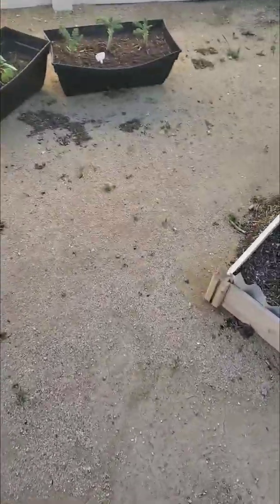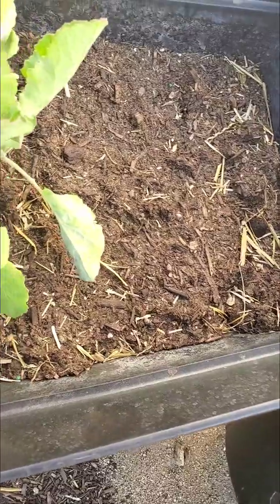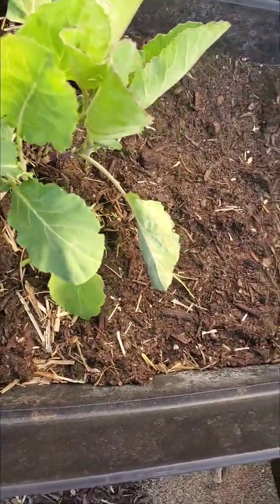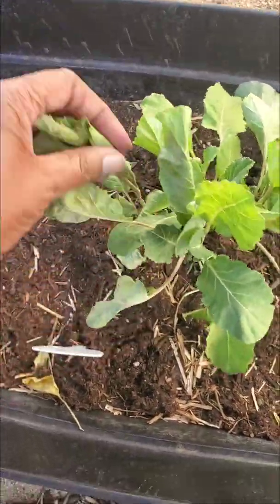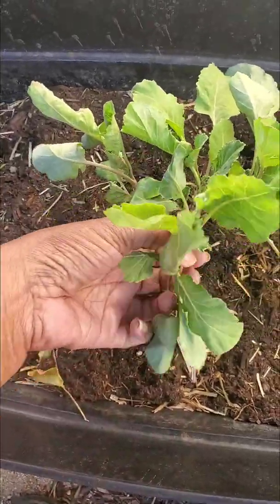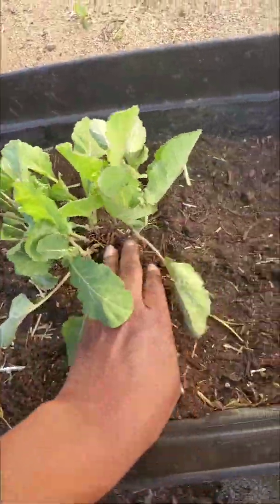Let's look at my collards. I did have to pick some old stuff, some dead leaves off of my collards. And look at all this stuff that flew in here. But these are my collards that I pulled out of the other container. Hopefully they'll survive. Even though it's windy, it's about 77 outside. But the wind is cold.